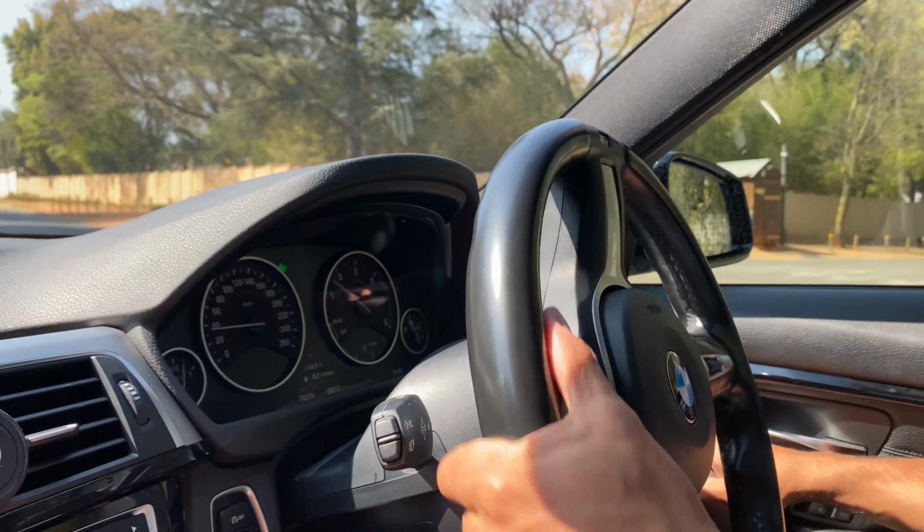BMW user using an indicator. What sorcery is this? Yeah, it's scripted.